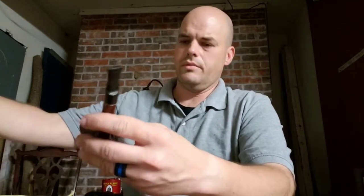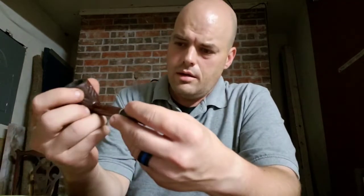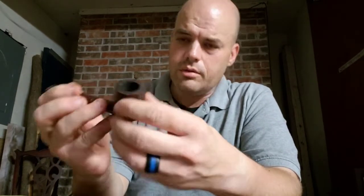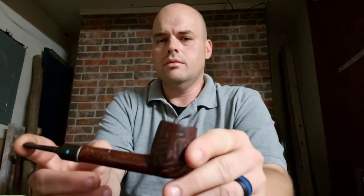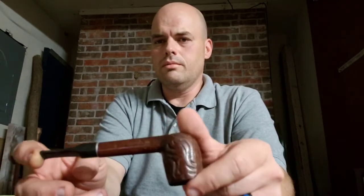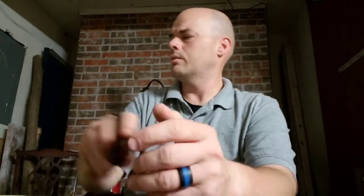And then there was this one, a Dr. Grabow Crown Duke that I found. This one seems to be a little bit older. Not quite as smoked out, but both of them are still in good shape. So I was glad to find that one today.